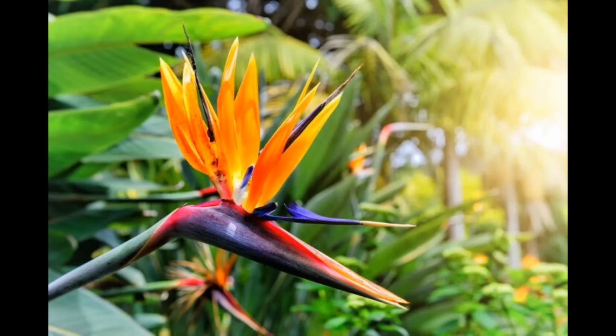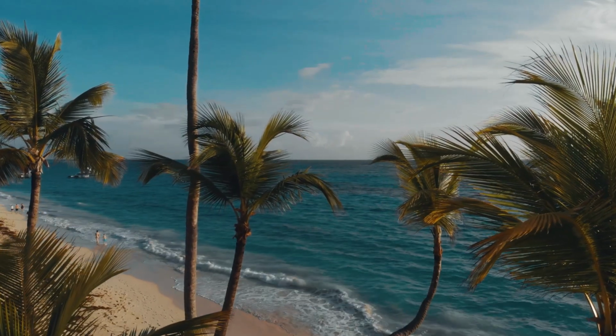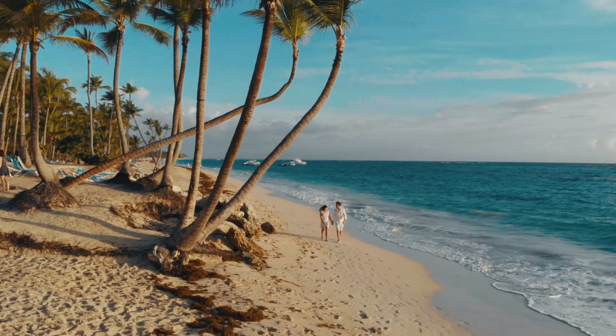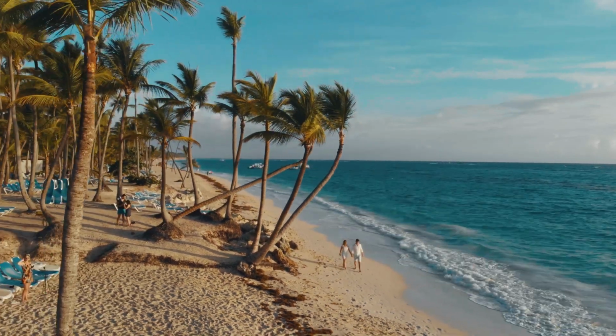Gorgeous, isn't it? These unique flowers are given the common name of birds of paradise due to the blossom's resemblance to an exotic bird. Native to South Africa, it immaculately captures the essence of a tropical paradise. Fresh, invigorating, green notes combined with hues of sunny warmth, seemingly a perfect heaven on earth.